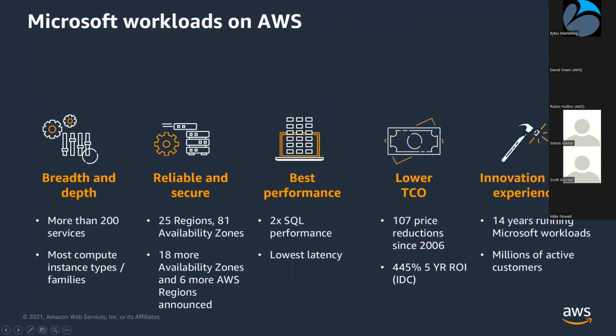When customers have decided to move their workloads to AWS, we've actually asked them what their reasons for doing so were. And these were the 5 biggest factors. Breadth and depth. So customers not only want to run Microsoft workloads, but others. And AWS is uniquely placed to run multiple different services. We actually offer over 200 services to customers.